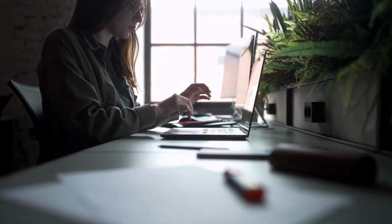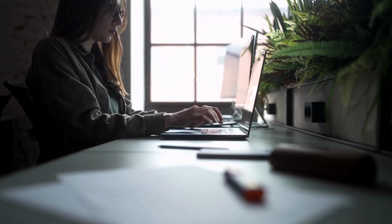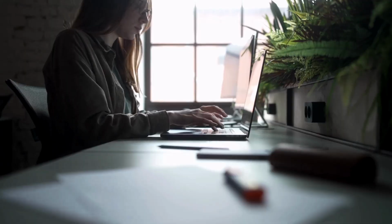Bonus tip. Remember, success doesn't happen overnight. This blueprint provides a solid foundation, but be prepared to put in the effort and learn as you go.